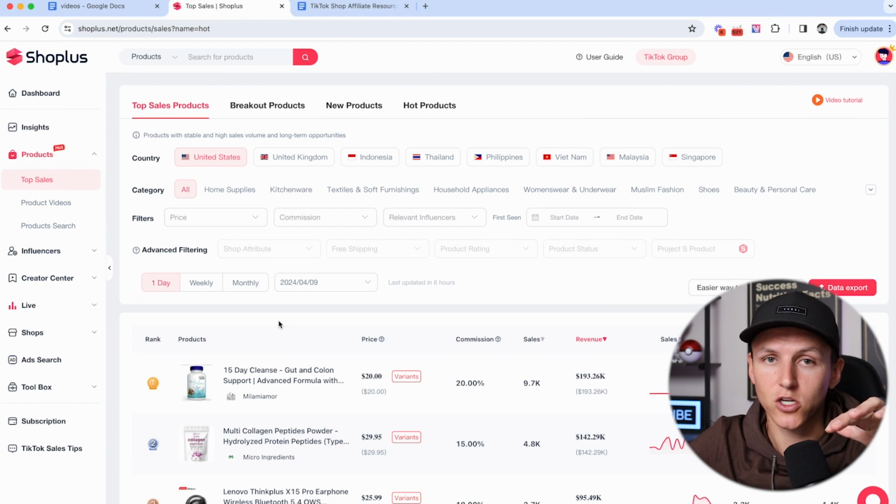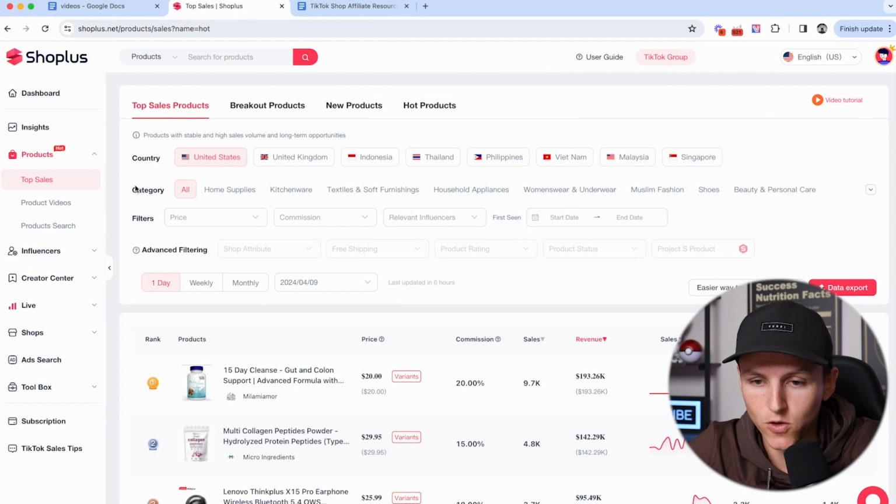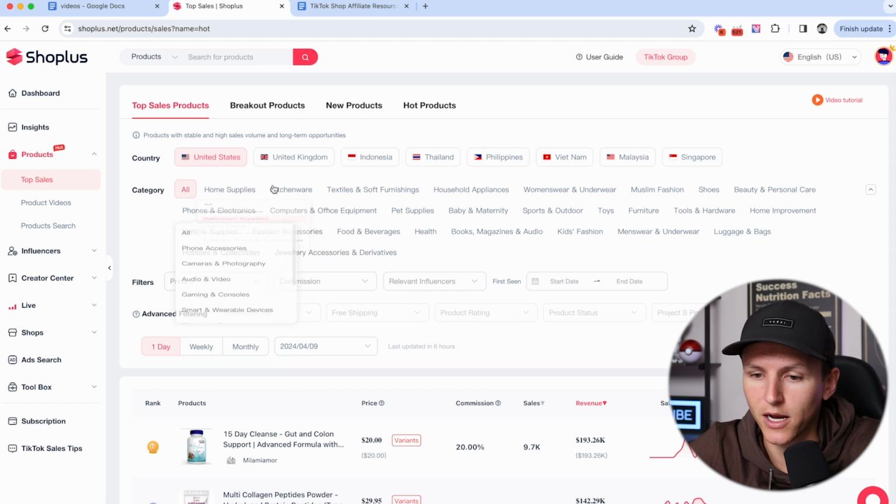So now with that all in mind, I'm going to show you guys how to take that and actually implement it using Shop Plus. So right here, we'll dive into my screen, and we'll come over here to the country, because obviously we're selling in the country. You can come over here to a specific category.